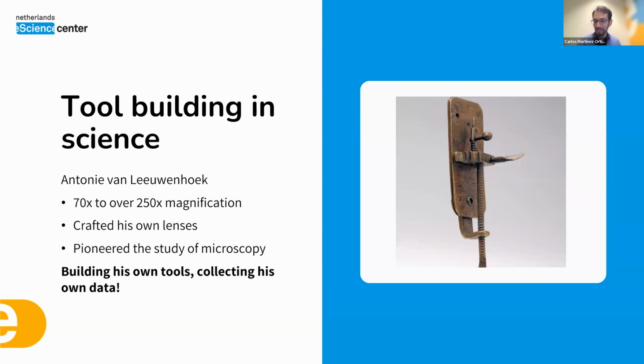With these lenses he would look into the microscopic life that he found in water droplets from the fountain in his town and from different places, and he would write letters to other scientists and to the British Society, describing this microscopic life, microbes, small life as he called it, and how they looked and how they moved. He was a pioneer of microscopy, both a scientist and a tool maker.